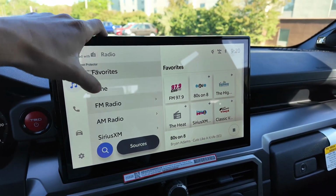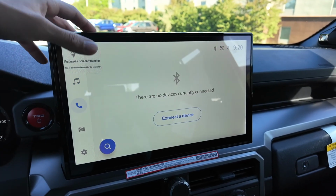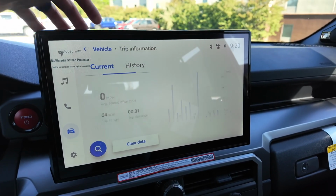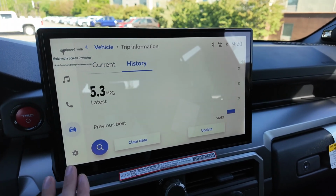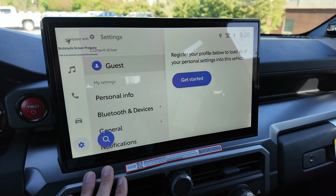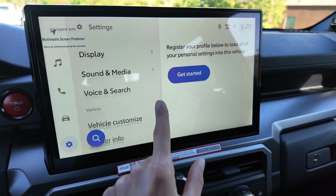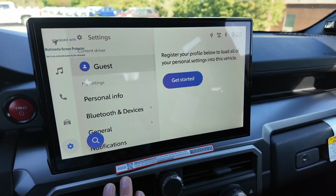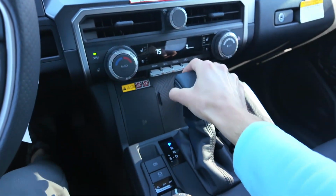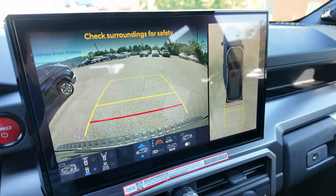Massive 14-inch design, all of your audio controls, phone integration. Under vehicle, we have trip info you can go into, see a couple different things, view your MPG, history, things like that. Vehicle alerts, if any, and then going under settings, you're going to have all sorts of different settings. Of course, some of this will get a little bit different once you get it set up when you buy the vehicle. And then going into reverse, you got a really nice backup camera.